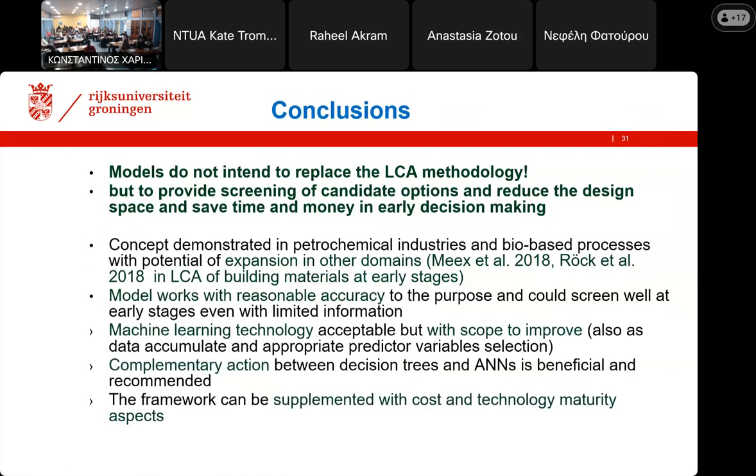Concluding, I would like to repeat again that models do not intend to replace the detailed LCM models, but provide screening of candidate options, reduce the design space, save time and money if they are able to be applied in lab scale analysis. The concept has been demonstrated, published and verified for the case of petrochemical industries and biochemical industries, but the recent literature shows the need for life cycle assessment at early design stages for building materials.